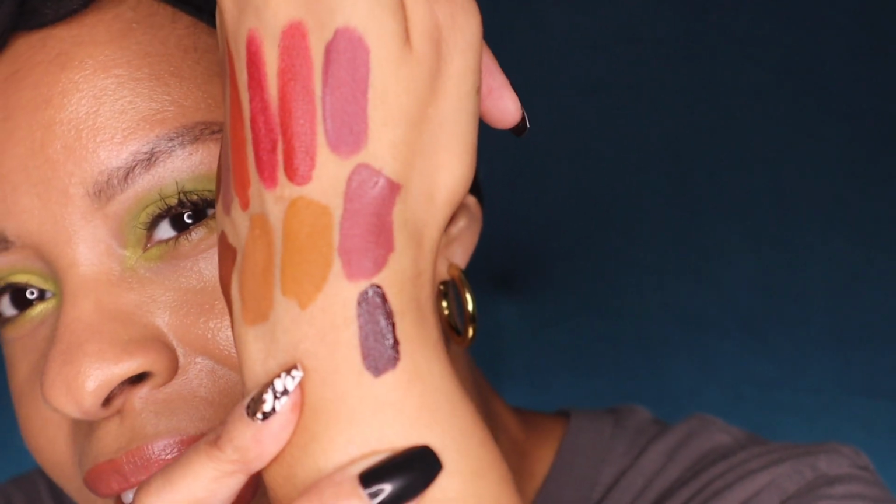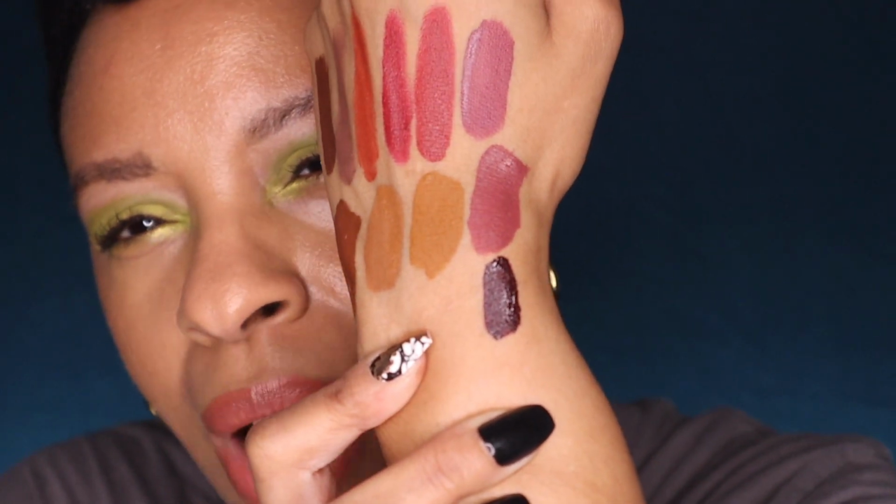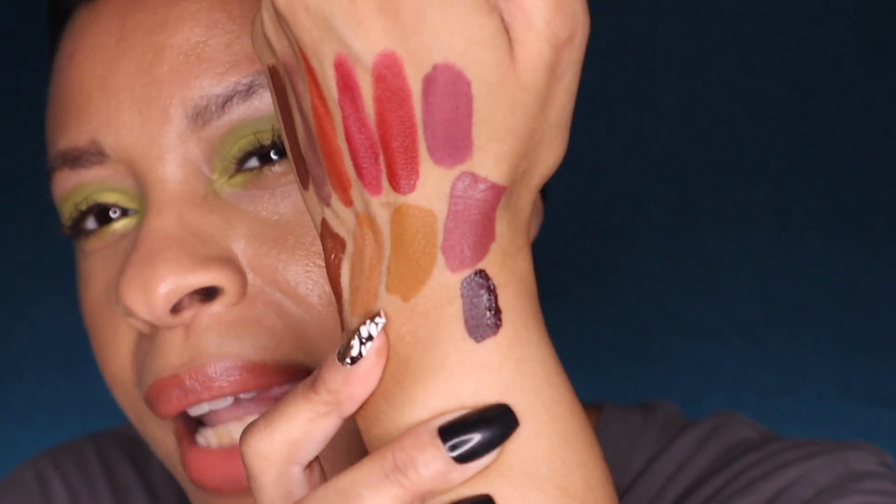So as you can see, this is a deep, dark purple. I mean, it's like black almost, but not black. And I love shades like that. I think if you're someone who is afraid of black lipstick, I love black lipstick. I have 2 black liquid lipsticks. I don't wear them very often though, but I do love them.